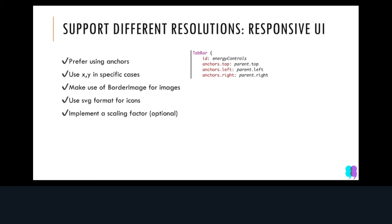And also, if you set fixed positions to those, then those things won't move if you want to scale your window up or down. So it will look weird. However, you can use X and Y just in specific cases like this. For example, this is the indicator of a radio button. It has its X and Y properties set to its parent's width and height, so it's also relative to it, and it will follow up when needed.